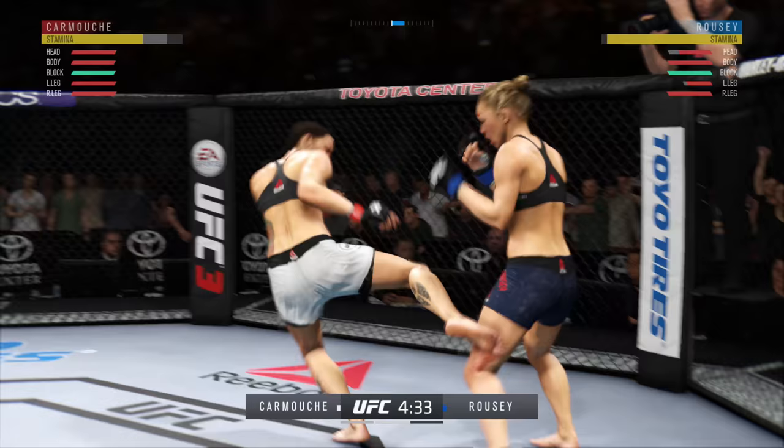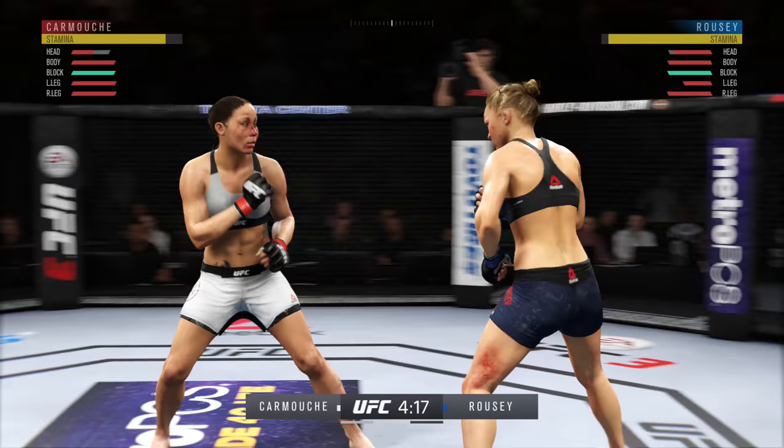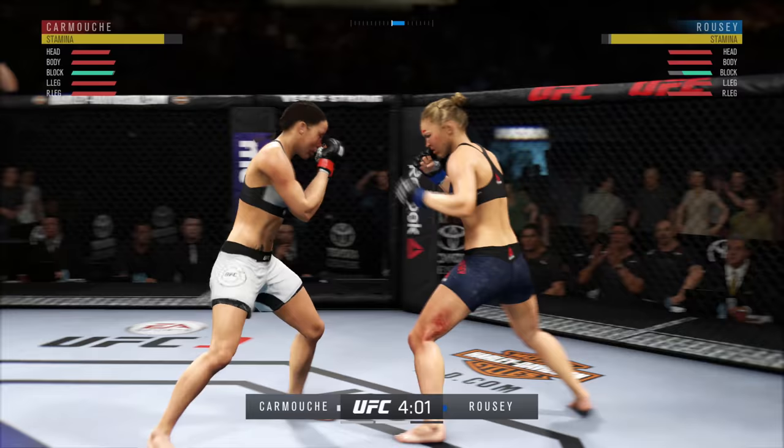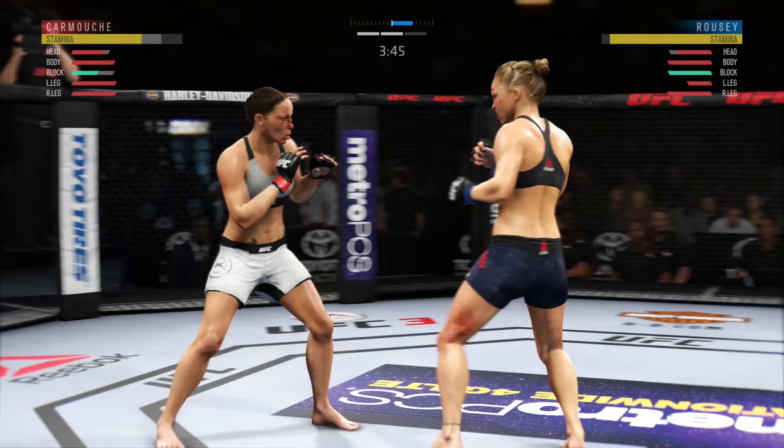Carmouche gets caught with that punch. Oh, beautiful straight right hand. Big hook to the head. Rousey gets hit with a kick. Oh, she continues to attack that lead leg. Solid leg kick there. Nice jab by Rousey. And both fighters exchange in the pocket. Good 1-2. Try to establish that jab.